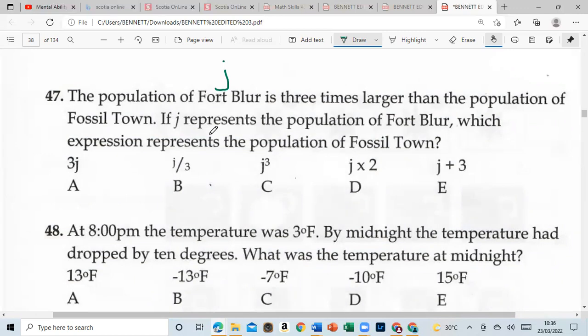Algebraic expression, right? From sentence to expression. Alright, so let's see what they say now. So we know that J represents Fort Fleur, and it's 3 times what's at Fossil Town. So we know that J is the... Fort Fleur is the bigger place.